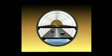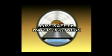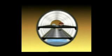Steps have been taken to ensure that SMART is safe for the use of the motorists. The major risks involved with this dual-usage tunnel have been identified as fire safety and water tightness. These issues have been studied by world experts and our own engineers, and they have confirmed that it is feasible, safe and practical to incorporate a motorway within the bypass tunnel using existing technology that has already proven to work.